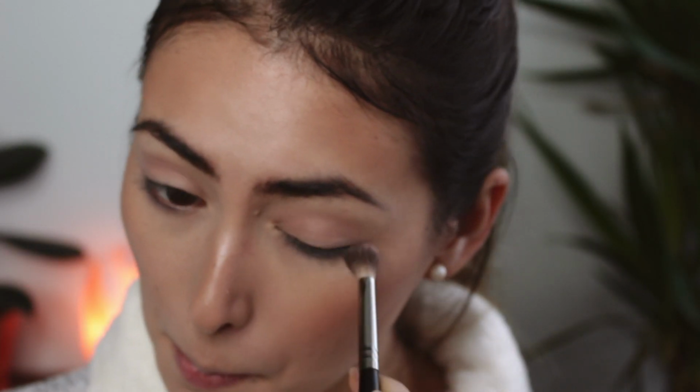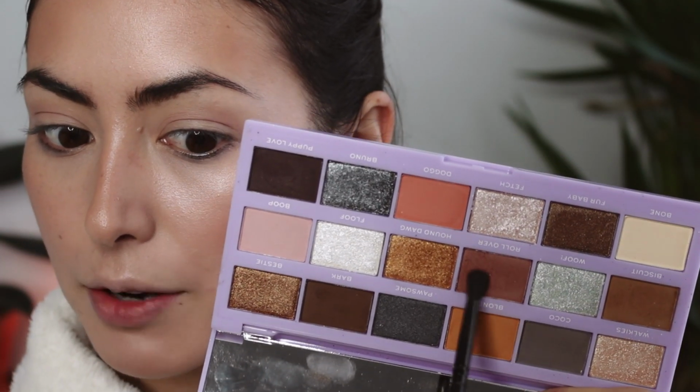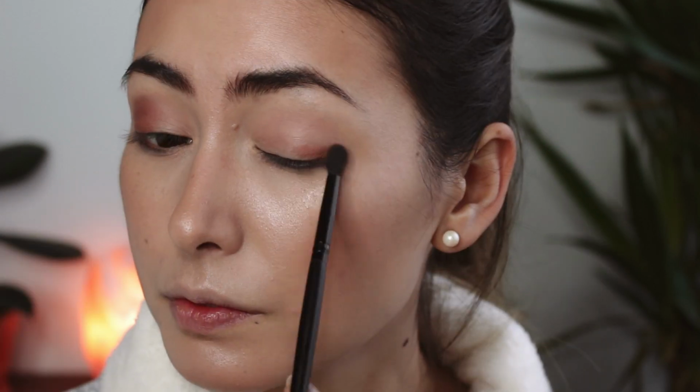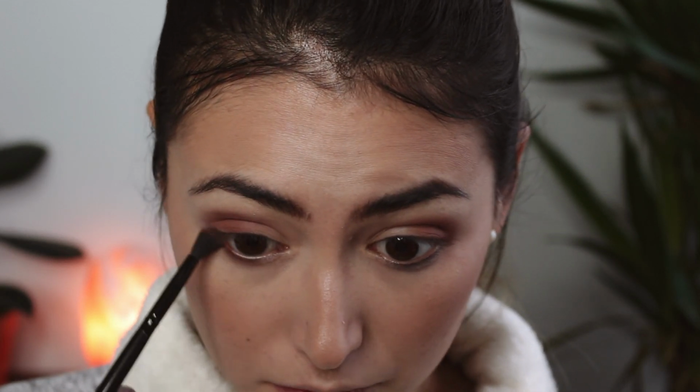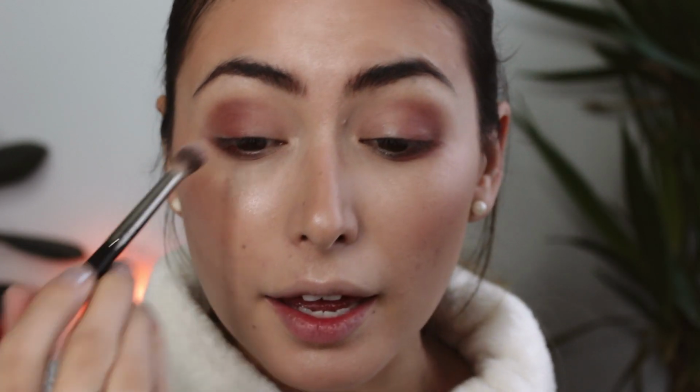And then I'm going to take that e.l.f. detailed crease brush that I showed you, and I'm gonna take the shade Roll Over, which is this kind of rosy tone brown shade. I'm going to start applying this one on the outer corner of my eye, and I will just blend this shade all the way up until it hits that crease area. I'm also going to take some of that Roll Over shade on my lower lash line, kind of sticking to the outer half, not moving to the inner corner like I did with the Boop shade. I'm going to take more of Boop and kind of blend Roll Over and Boop together.